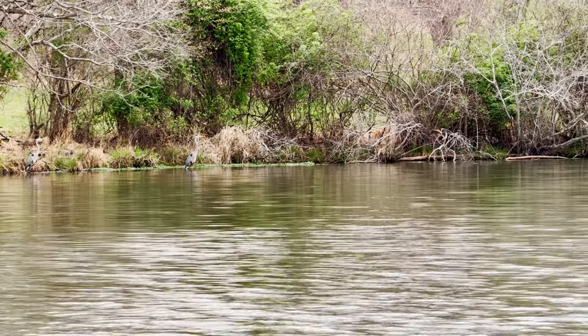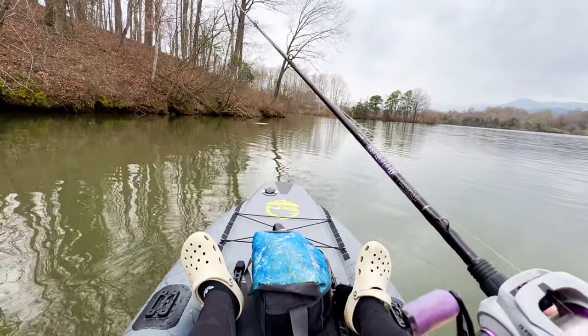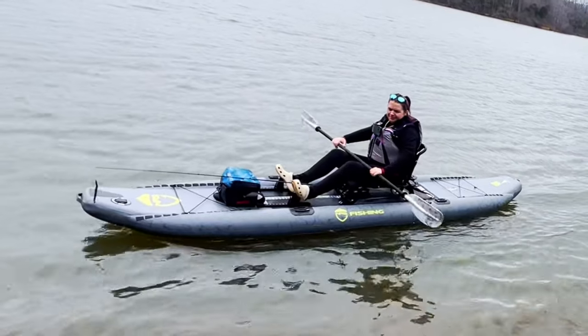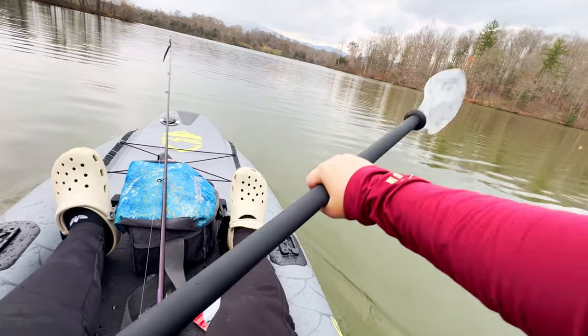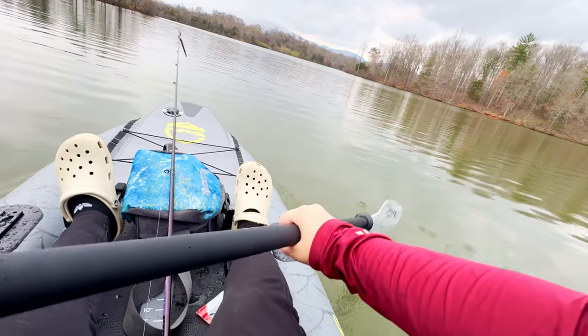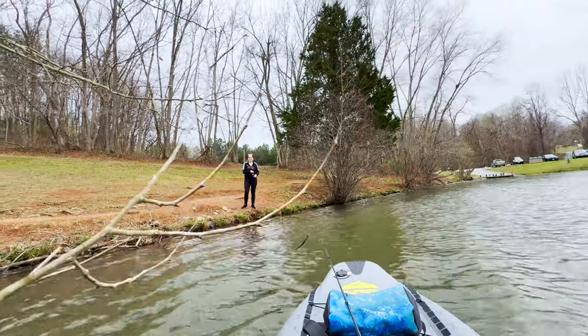I'm gonna go ahead and meet back up with Ray. I'm gonna hit this bank and then meet up with her. See if she's caught anything. Let's go back and tell Ray we caught a fish and we had a bunch of bites. I made it back just in time to get Ray's bait out of a tree.